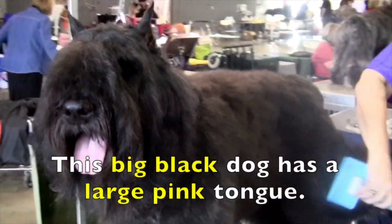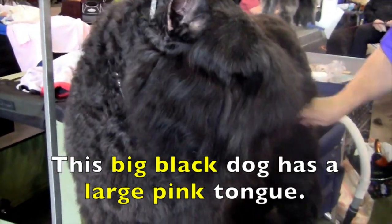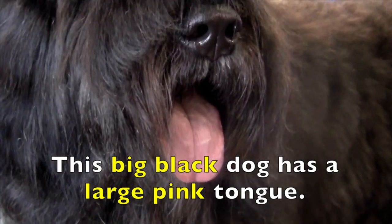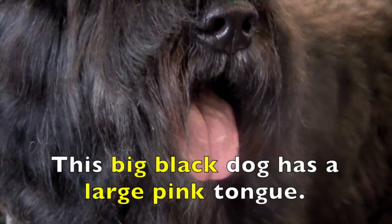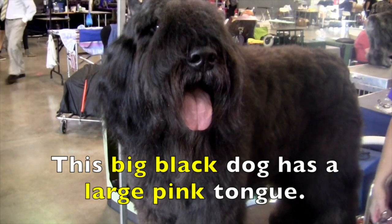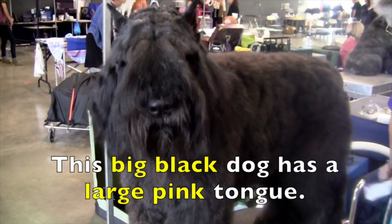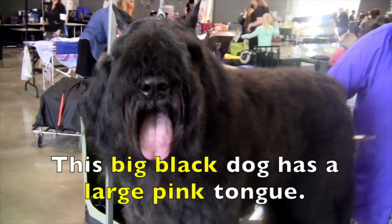This big black dog has a large pink tongue. Big black describe dog? Big dog, black dog. And large pink describe tongue. Large tongue, pink tongue. So what are the adjectives, boys and girls? Big, black, large, and pink. Good job!